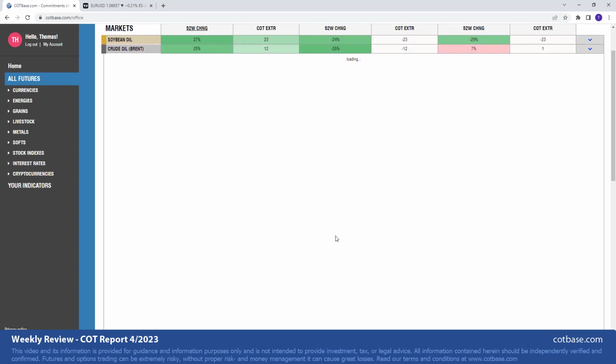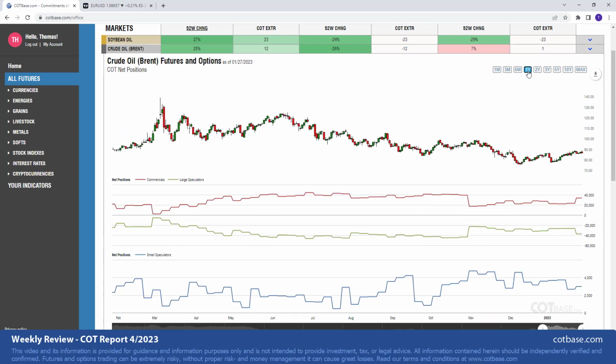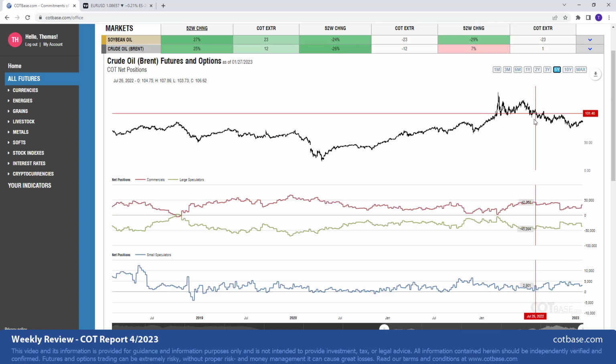The next market is going to be crude oil, the Brent crude oil to be specific. Here we have a 25% change in commercials net positions. You can see the magnitude over there. Again, bullish COT change signal. However, this is correlating with the trend. So we have a rally going on and a bullish COT change signal. It simply suggests that this could continue on in the next short couple of days.